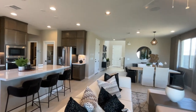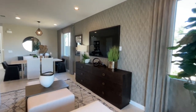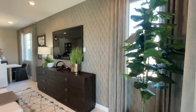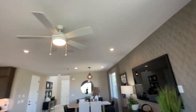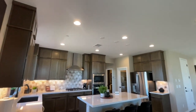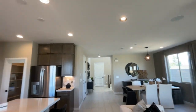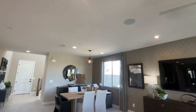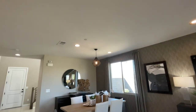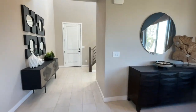Everything else is going to be additional, and you would meet with an electrician or a different specialist to go over your electrical package. Like, all these can lights are probably extra. The three pendant lights above the island are extra. So all that is extra. Now, the nice thing about this community is that this home has fire sprinklers. So let's go upstairs.